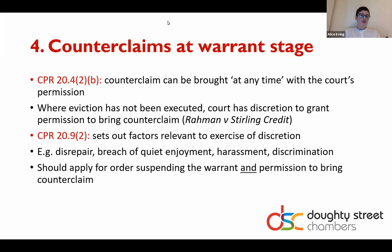And Rahman and Sterling Credit tells us that you can bring that counterclaim at the warrant stage, and that delay in bringing that counterclaim is not necessarily a bar. There are a list of factors in CPR 20.9 about what the court will consider when you apply for permission to bring a counterclaim at this stage. But the headline would be this: it's not really a question of whether the tenant is going to get to bring this claim. It's a question of whether it's going to be dealt with in the same proceedings as the possession matter is being dealt with.